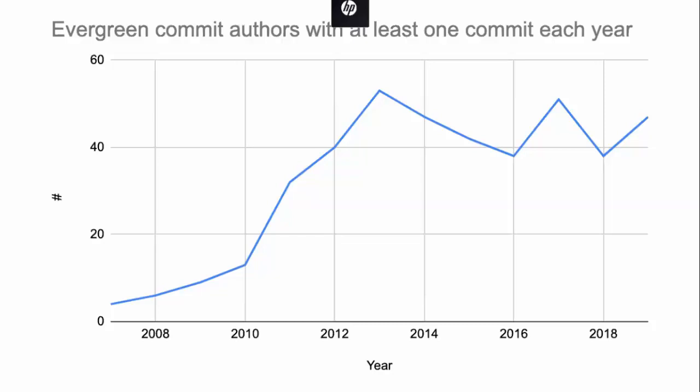I would argue that would be healthy if we could get to the point where we can not only get to an order of magnitude, say around 100 people, but figure out how to sustain it.